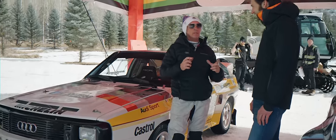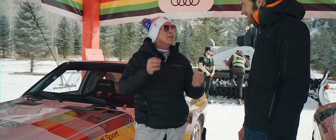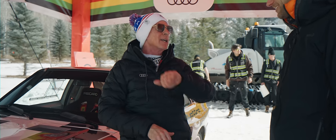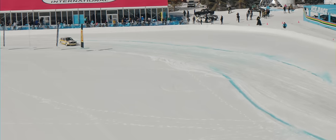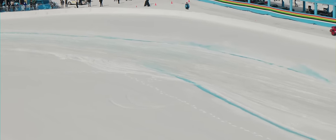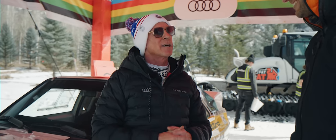But the most difficult maneuver is really to get the front turning in and lose the rear. It's quite difficult. Once the rear goes, then with the throttle and with the power of the car and with the great Quattro traction, everything gets easier.